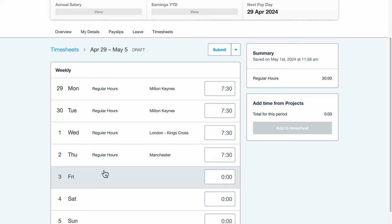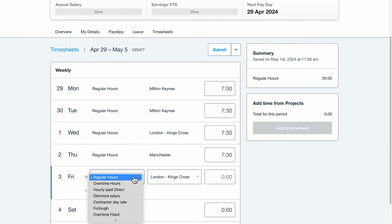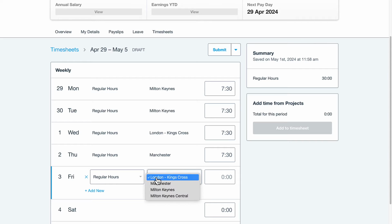And this is where we have 3 columns available. Now the first one is where I can choose what type of hours I've completed. It could be regular hours, overtime hours, or any custom items that have been created for me. Let's go with regular hours. And the next column relates to tracking categories in Xero.